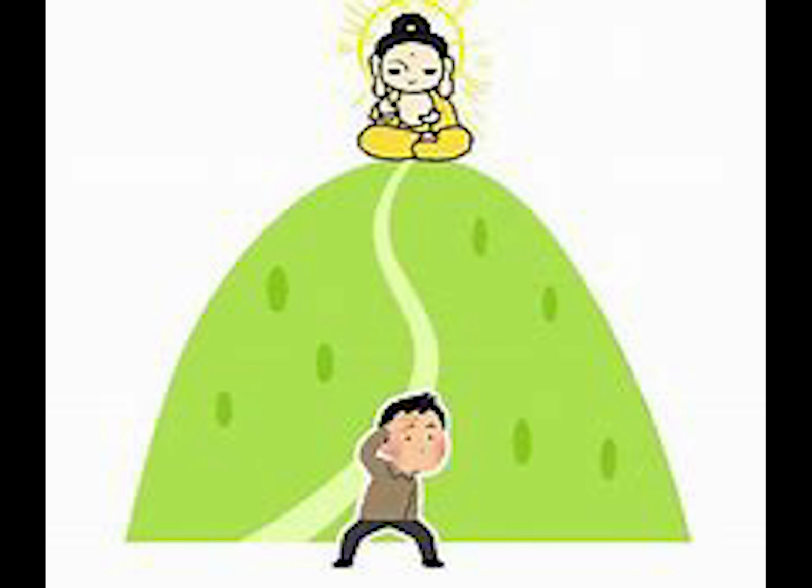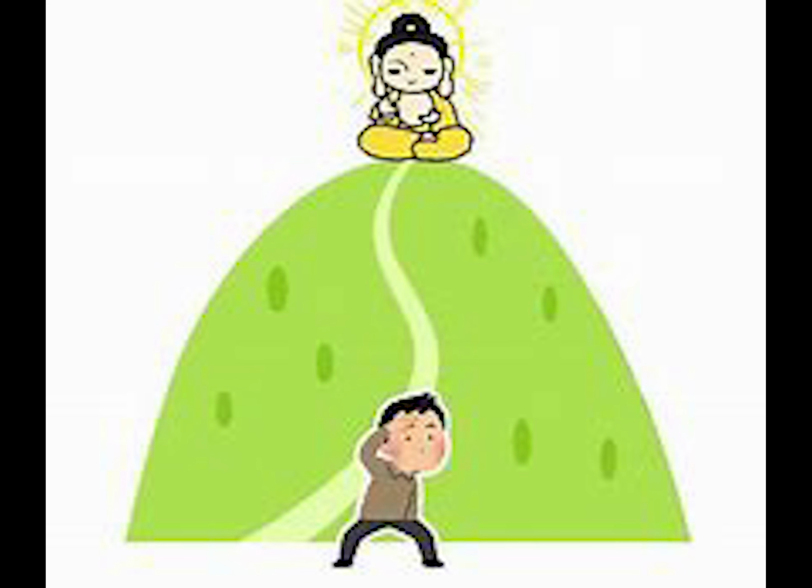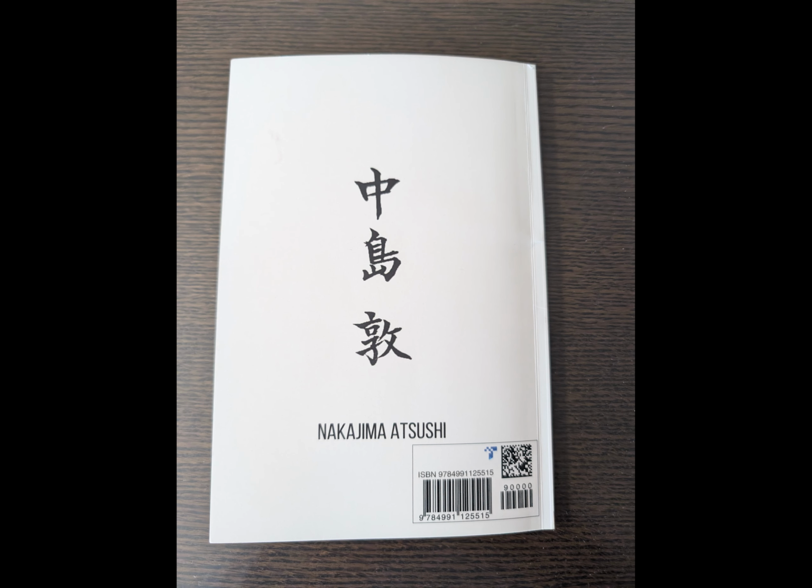40 years after he left Master Kanyu, Kisho lived a quiet, really quiet life, like a puff of smoke. And during those 40 years, he had never once spoken of archery. Because he had never spoken of archery, one can assume, of course, that he had also never wielded a bow or arrow. The synopsis ended.